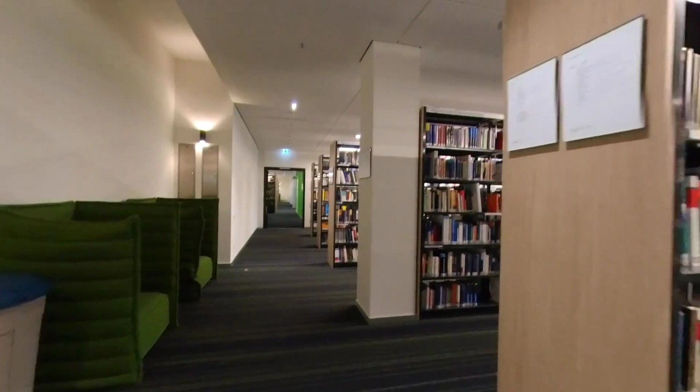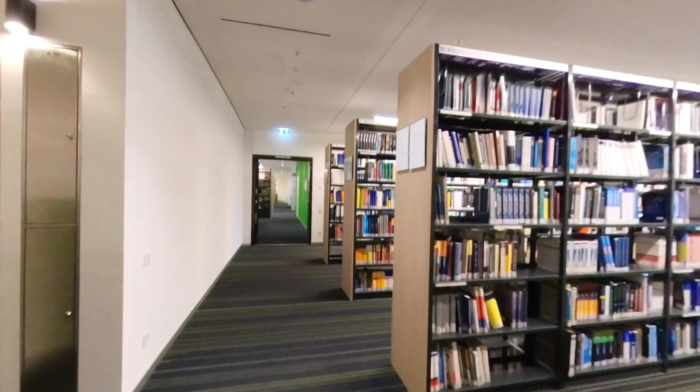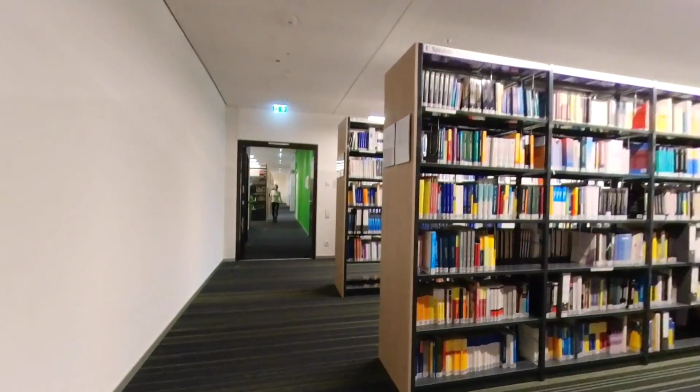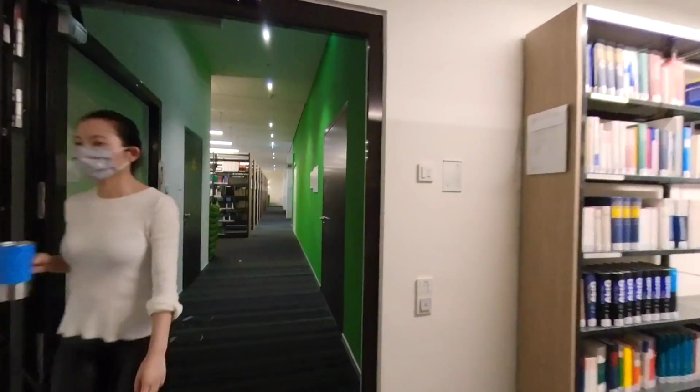And you can actually borrow books either from here, but you can also borrow them from home, so you get the digitalized version of the book. And now I'm moving into the study area.